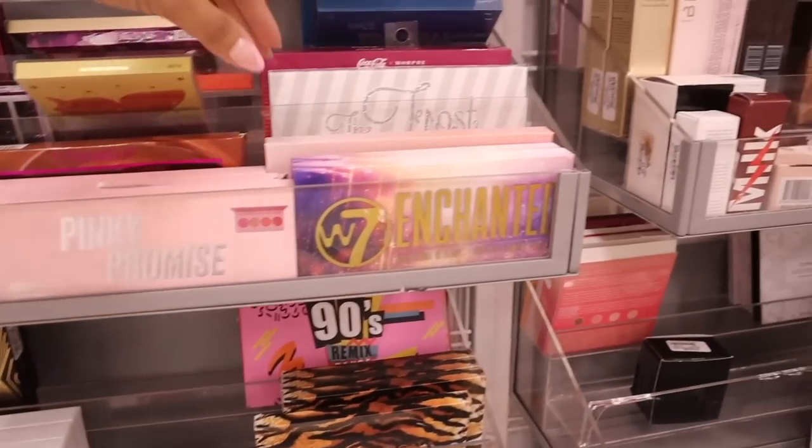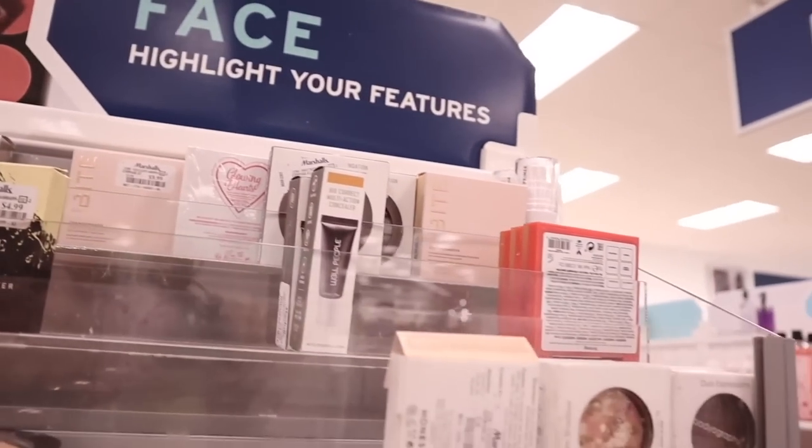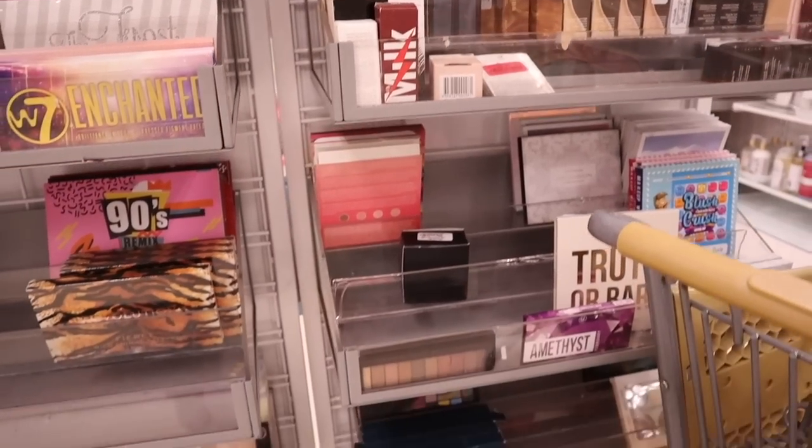And down here they have Pinky Promise, The Frost, and honestly I don't see any new palettes, but over here they have like pressed powders, highlighters, and we have seen all of this as well, so keep that in mind. If you guys want to see it more in detail, definitely check out my previous video. And here's the other side, you guys.